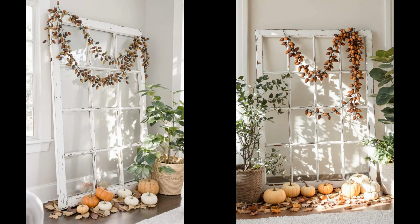Stringing acorn garlands across vintage window frames brings instant autumn charm to any space. The earthy tones of acorns highlight the worn wood and glass, creating a cozy, lived-in feel. Want an easy project? Thread acorns onto twine, then drape them loosely for a laid-back, inviting look.